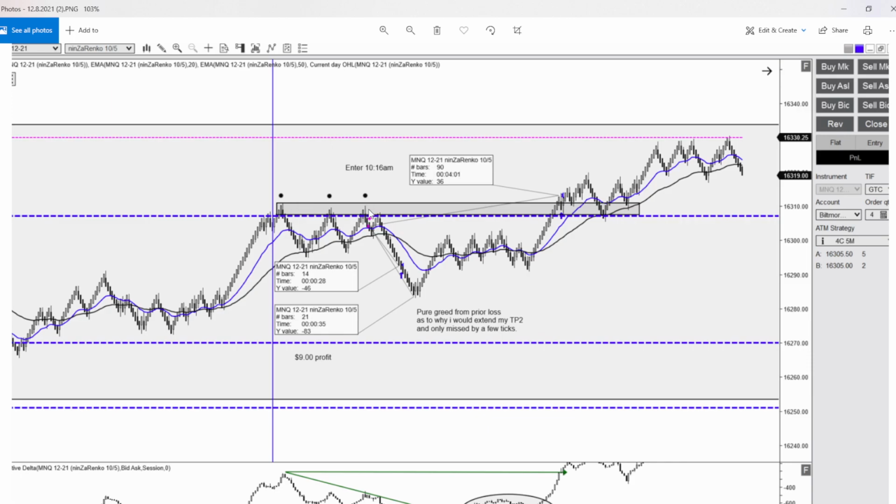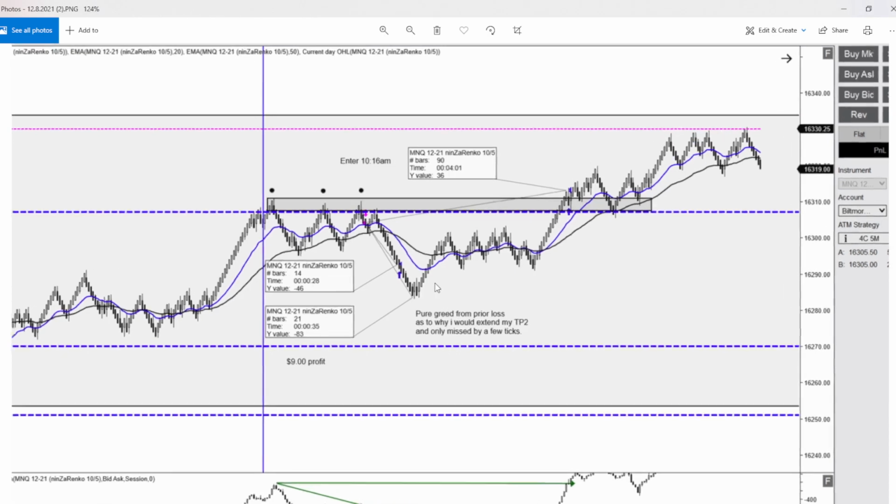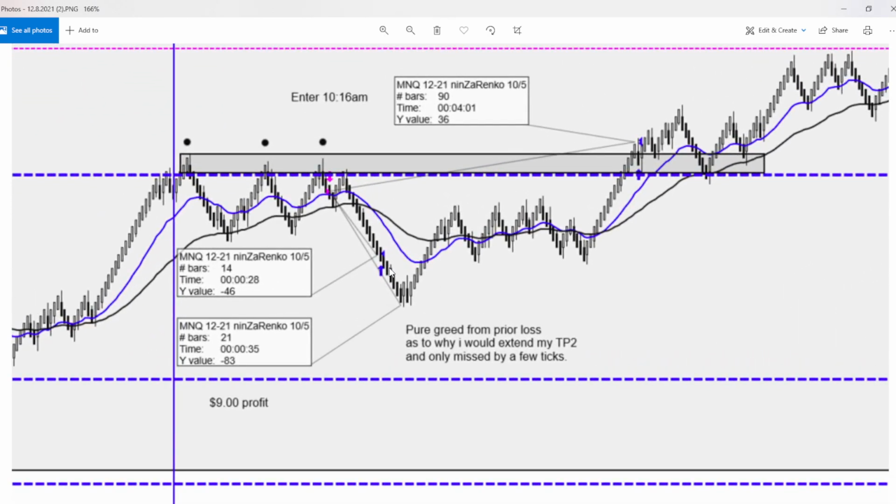Where I'm frustrated is, normally at this time I was taking 2 contracts to 45 ticks, just a stock spot. Unless the market says otherwise, I leave my first target at 45 ticks and I run 2 contracts there. My second one I think is at 60 normally, or was it when I was running this strategy? I moved it.